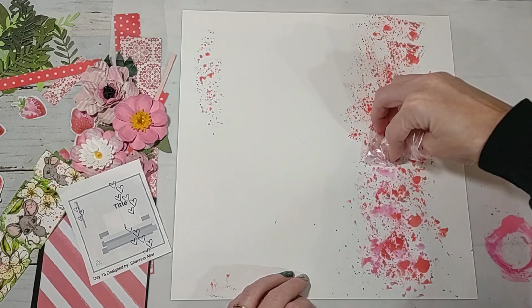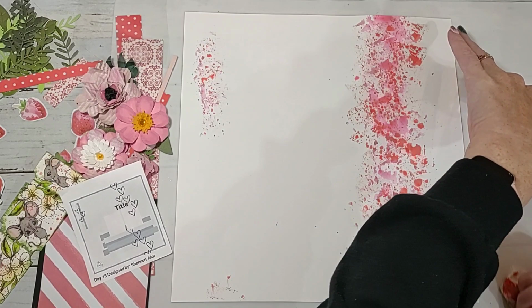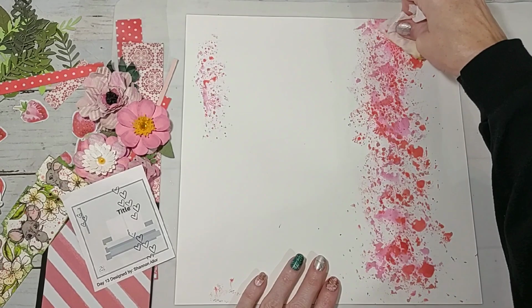I'm just using plain white cardstock from Hobby Lobby, the like 50 or 100 pack or whatever. It's just basic, not anything special, and I like it. As long as you're not adding a ton of water, it does okay. It doesn't crinkle up the paper. I do like to go through and blot it. It does take a little bit of the color off, but it helps your paper not absorb that water.